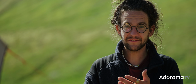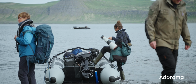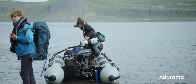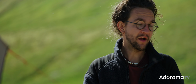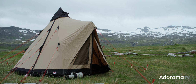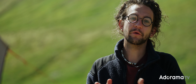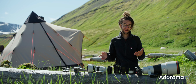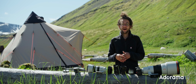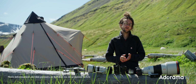There's no internet accessibility, there's no mobile networks, there's no electricity, and running motors or engines are actually limited and prohibited in most situations. Here behind me I have a gear tent, in which we have all of our electronics set up for charging, and we have a generator that we can only run during certain hours of the day to charge our batteries. So if you are going out to film and photograph wildlife out in nature, I do recommend that you research ahead of time if there are any guidelines that you should follow or permits that you need to apply for.